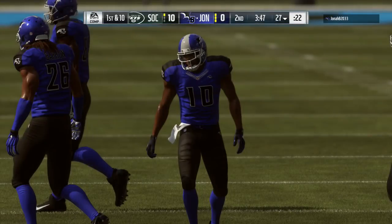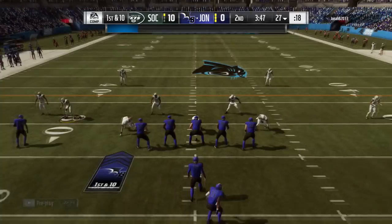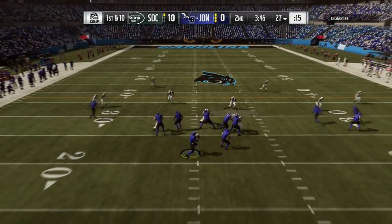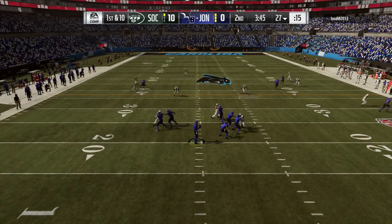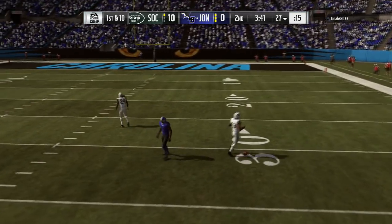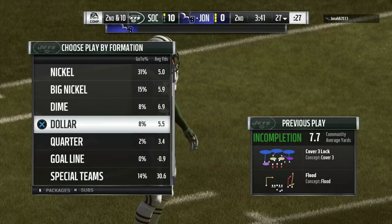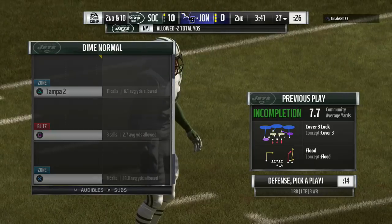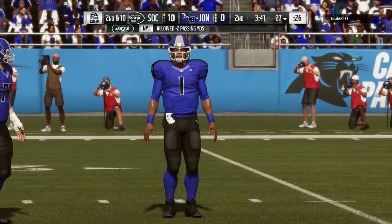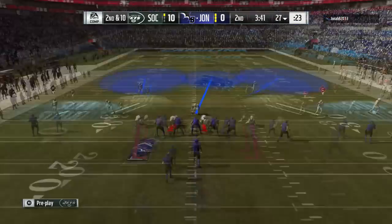contributing towards crossers getting separation, in addition to, well, the fact that my DBs are slow. They're slower than the receivers. I mentioned that in a tweet, that the speed of the offensive items is much, much higher than that of the defensive items, which creates a problem of being able to run with crossers down the field, in addition to the leverage issues and backside zones, cracking down on them in a timely fashion.